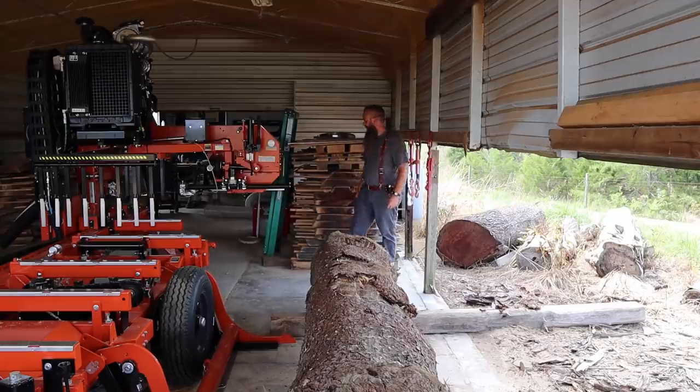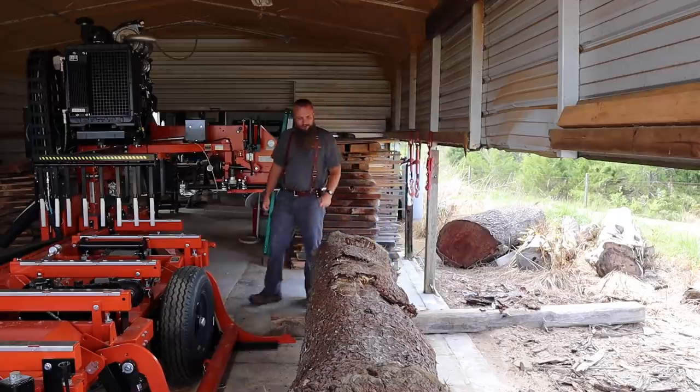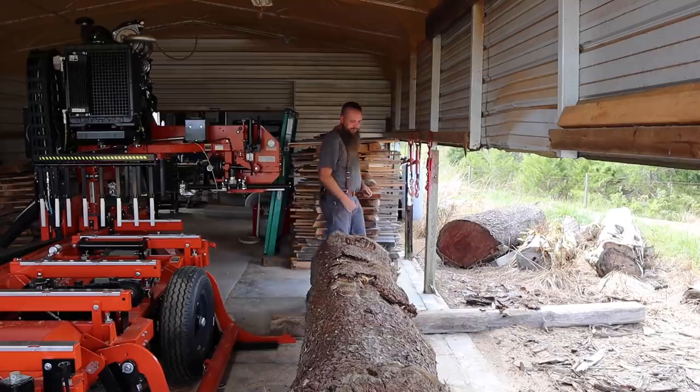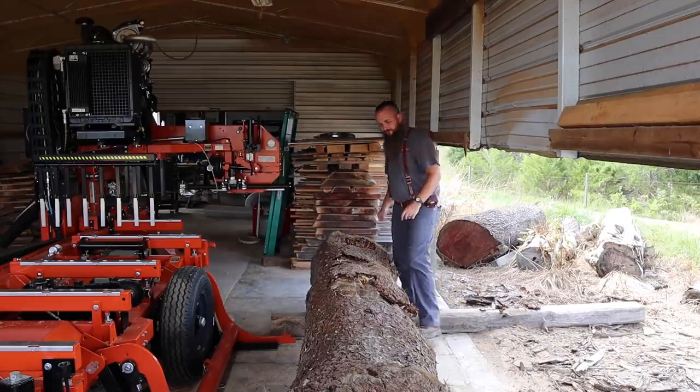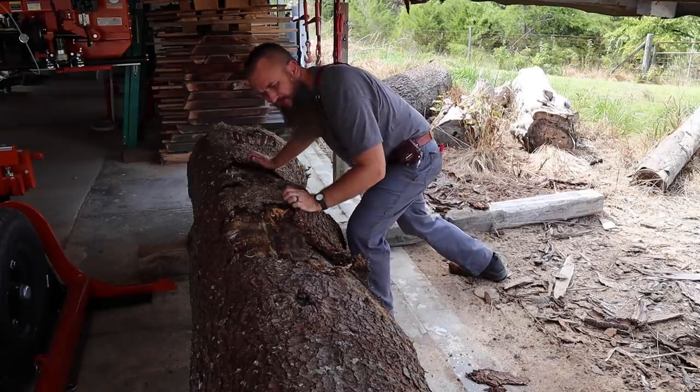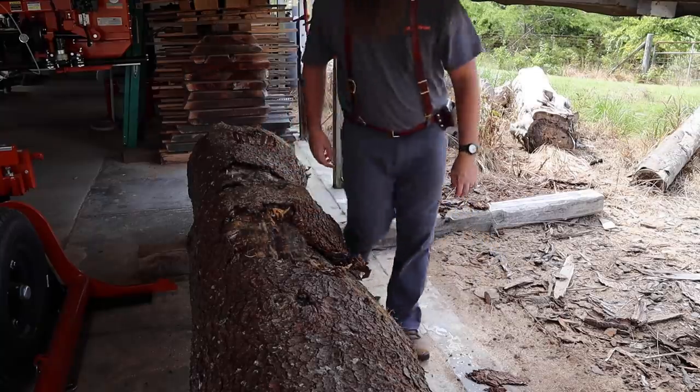Oh, my goodness. Where in the world is my cant hook? It never fails. You get ready to lose something, you can't find the tool you're looking for. That happens to me all the time. Let's see if I can push this on there and roll it maybe. Yeah, that's not a good idea. Let's go find the cant hook.